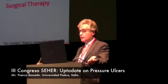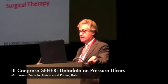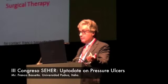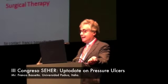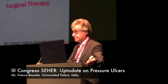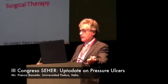In the second stage, we see a partial thickness loss down to the dermis. In such patients that come directly to the attention of doctors and nurses, we have an open ulcer with a red-pink wound bed without slough. In this kind of pressure ulcer, we need the same prevention measures, and here begins the local therapy with advanced dressings or local oxygen therapy, arriving at the hyperbaric chamber.